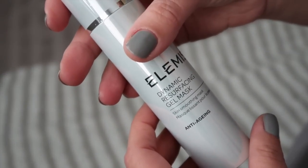So with this, I will just apply a thin layer all over my face and neck. You leave it on for 8 to 10 minutes, and it is scary the first time you use it because it really does tingle. It has quite a powerful tingle because it has active ingredients on your face. So you leave it on and then you just take it off with a nice flannel with hot warm water. I think I can really see a difference in my fine lines after I use it. I think it really softens them.